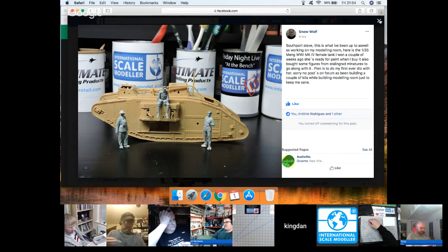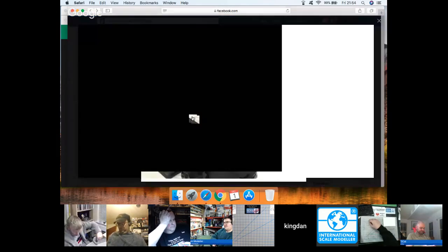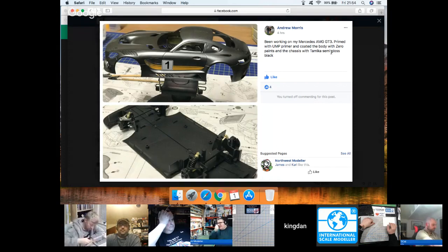Awesome. And the last one of the evening, thank Christ, is Andrew Morris. I told you we'd see this again, and it looks very excellent. And he's been working on his Mercedes AMG GT3. He's primed it with UMP primer and coated the body with Zero Paints and the chassis with Tamiya semi-gloss black. Ooh, Tamiya. That's fancy. That must be some new kind of paint.